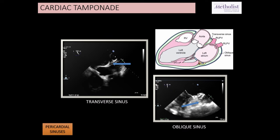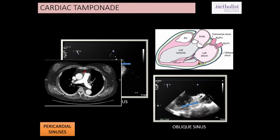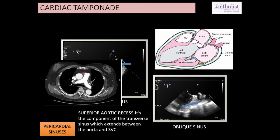So important. What was the question we were asking? That's actually the superior aortic recess. It's the component of the transverse sinus which is in between those two structures. And if you actually look at the ASE guidelines, this is the picture from there, which suggests the importance of knowing that sinus in relation to assessing pericardial effusion.